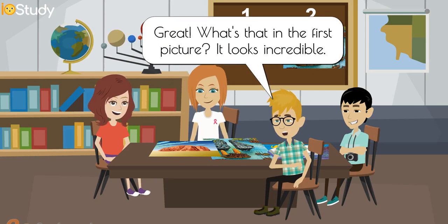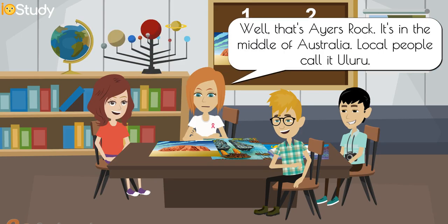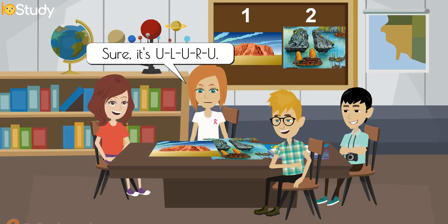Great. What's that in the first picture? It looks incredible. Yes. Is it a red mountain? Well, that's Ayers Rock. It's in the middle of Australia. Local people call it Uluru. Can you spell that, please? Sure, it's U-L-U-R-U.